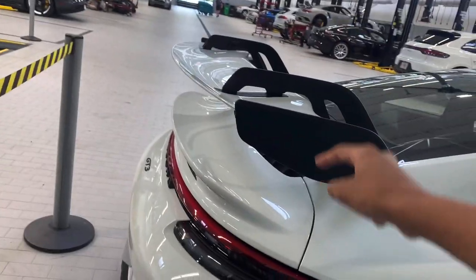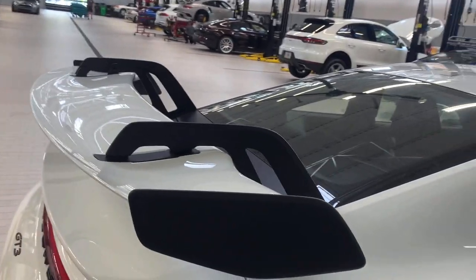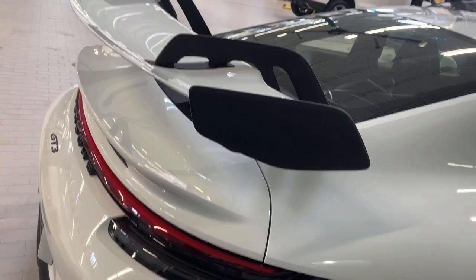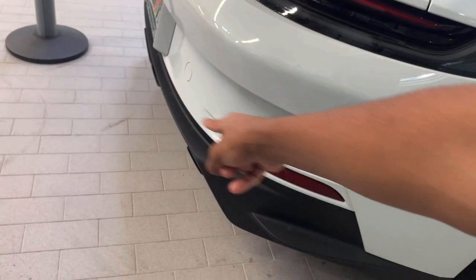Now you get a 4-liter flat six naturally aspirated engine in the back over here, revs to 9,000 RPM, makes around, I think, 503 horsepower. I'm not exactly sure, but it's either 503 or 510. But yeah, there's a lot of plastic on the back, more than I was expecting, actually.